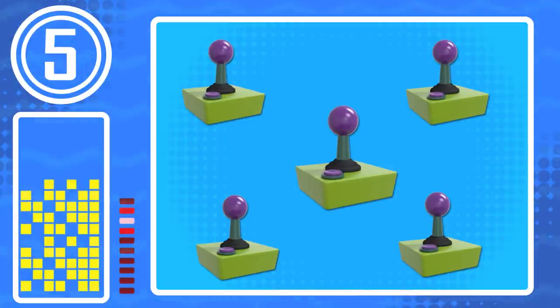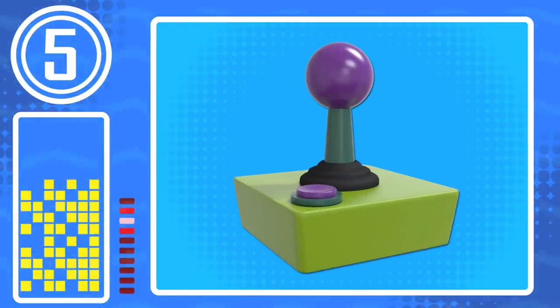Lex Luthor has hidden five game controller joysticks. They look just like this. See how many you can find. Ready? Let's go.